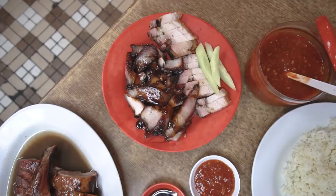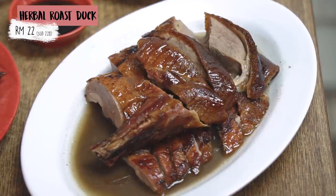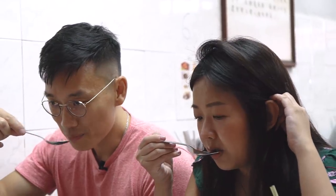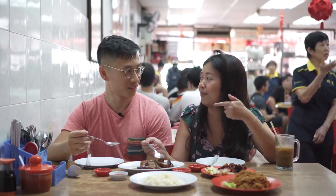So we've caught the duck. And a pig. Yeah, because when we saw the tasa sorrow outside, we just couldn't not get it. We have to try the herbal duck first because this is their signature dish. Whoa. Mind-blowing sauce. It's so robustly flavoured. It gives this kind of electrical feeling in my jaw. Just one sip of the sauce, I feel like I'm getting some energy back.